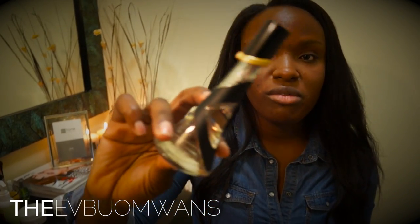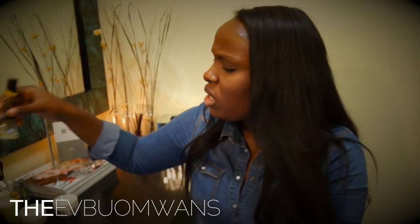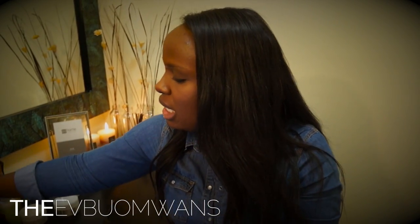Of course, this is one of my signature fragrances. I love this, and it's really inexpensive. You can get it from Target and I think Macy's, but this is Rihanna's Rebel. I love the smell of that.